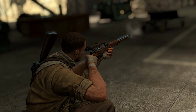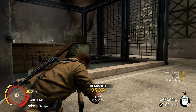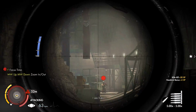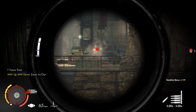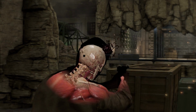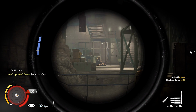I think that guy was behind cover. I guess we'll find out. Oh yeah. Most definitely behind cover. I think this guy has a pistol from the looks of it. I'm not 100% sure, but that's kind of what I think. Oh yeah. That guy was definitely not going to be dropping me anytime soon.